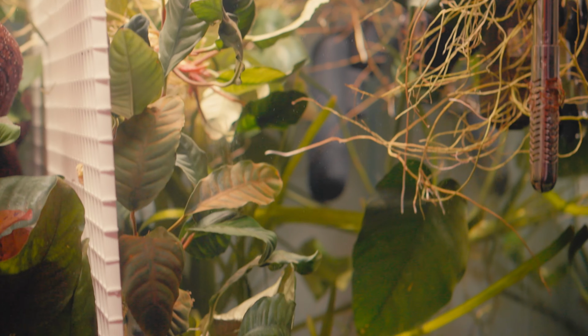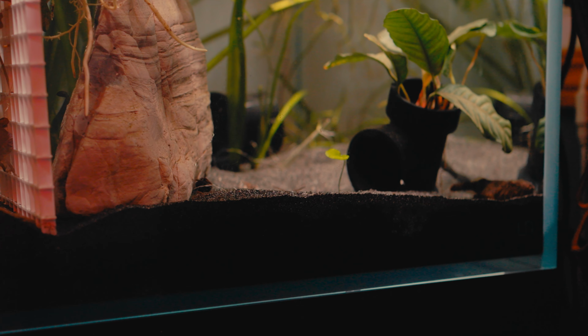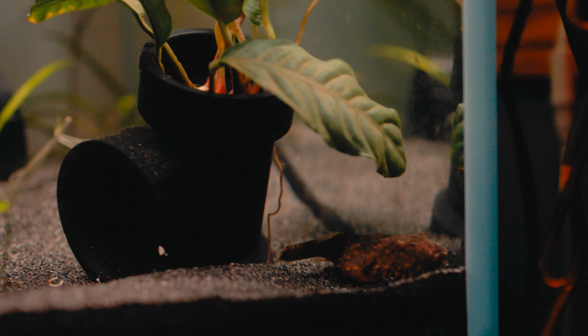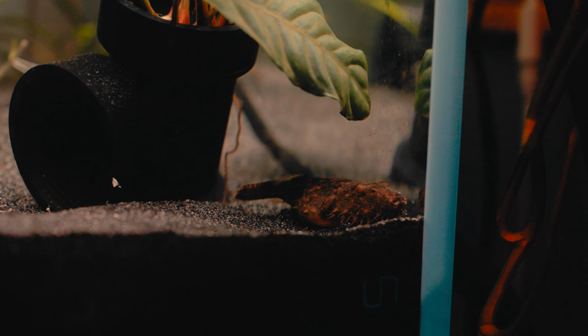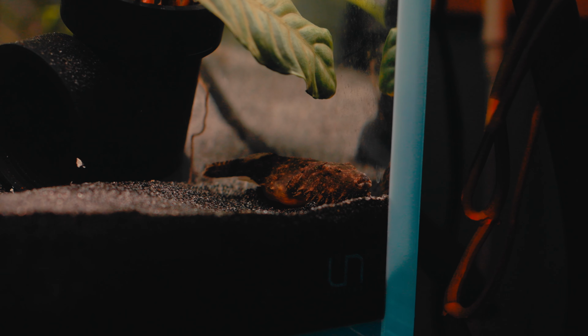He's still adjusting to the tank. I increased the temperature just a little bit, just to make him more comfortable and at home. He actually ate today already. So Oz ate a worm, and now he's just chilling, trying to digest the meal, and he's just giving me some attitude, I see.